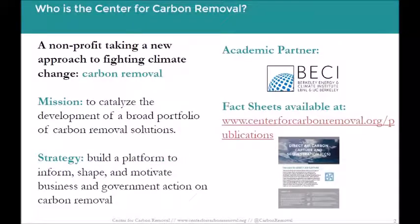So the Center for Carbon Removal, for those of you that don't know us, is a new nonprofit. Our goal is to develop a broad portfolio of carbon removal solutions, and we see direct air capture as a key piece in that broader portfolio. We do a number of things to help support the various solutions that fall under this carbon removal umbrella, one of which is to just provide informational resources like this webinar, which we will be posting on our website.